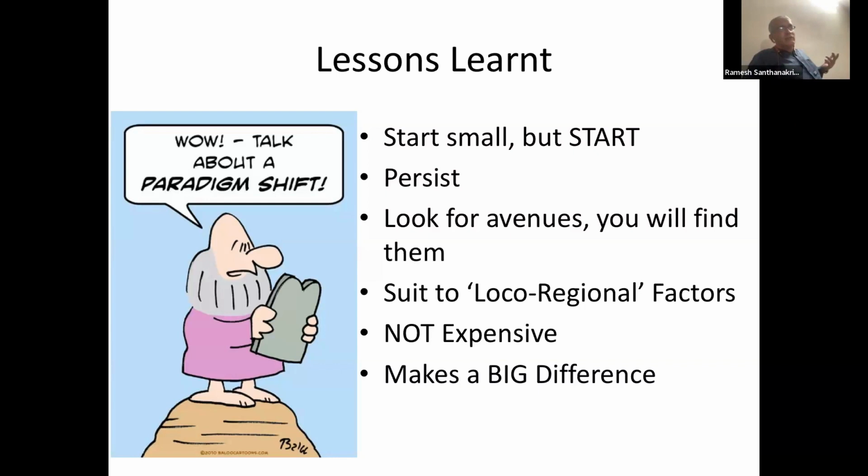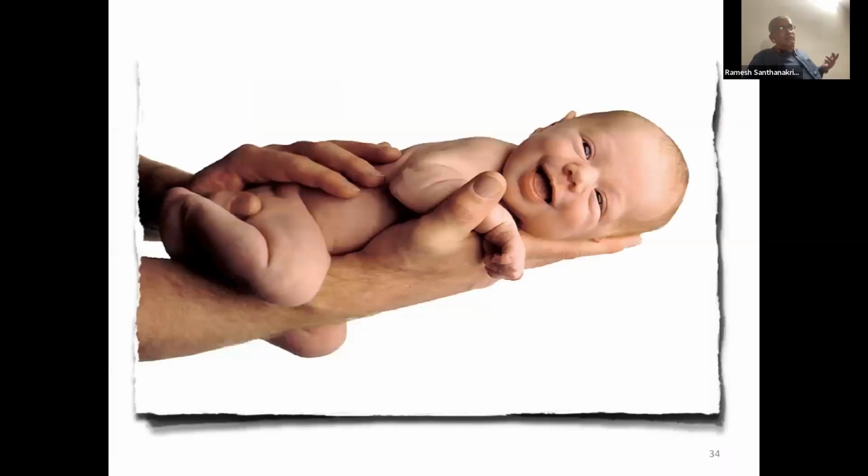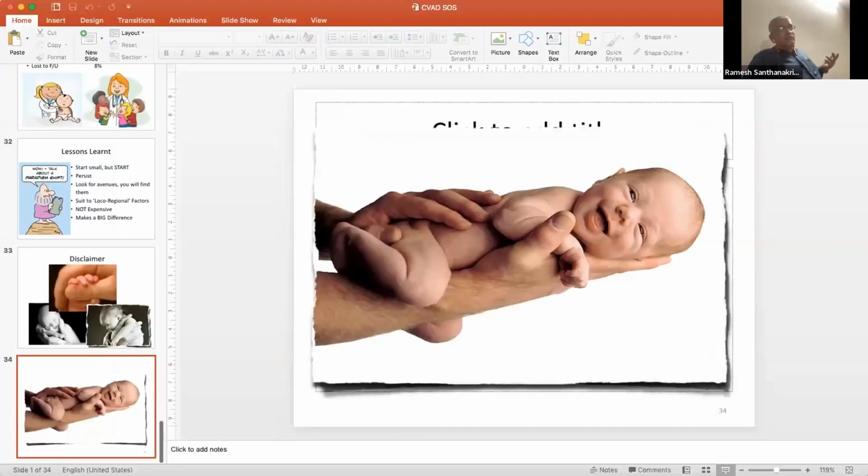Next slide, please. Our interest is ultimately only in making sure that we support the small little babies who come under our care. After all, their happiness and the smile make a big difference to all of us. Thank you very much. I'll be happy to take questions if any.